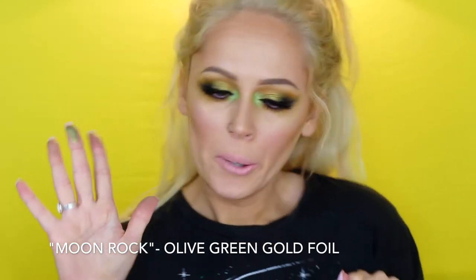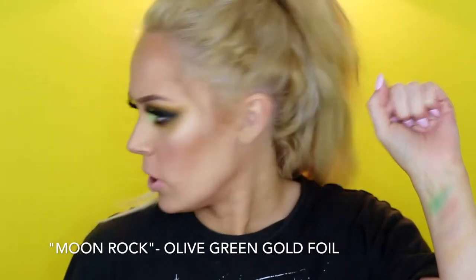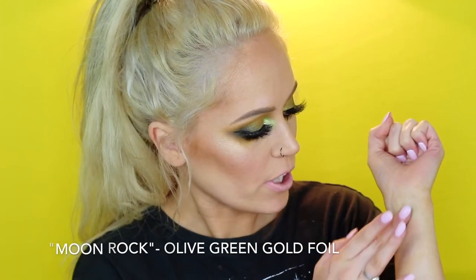Last shade that we left off with, which was Moonrock, like I said, is one of those shades that I just find very hard to describe because it's almost like an olive green, bronze, gold shift. It's one of those shades. Also, this is staining my arm, which I'm not gonna complain about too much. My dog's upstairs, if you hear anything, that's her. I'm gonna start swatching this. Swatch it over the green.